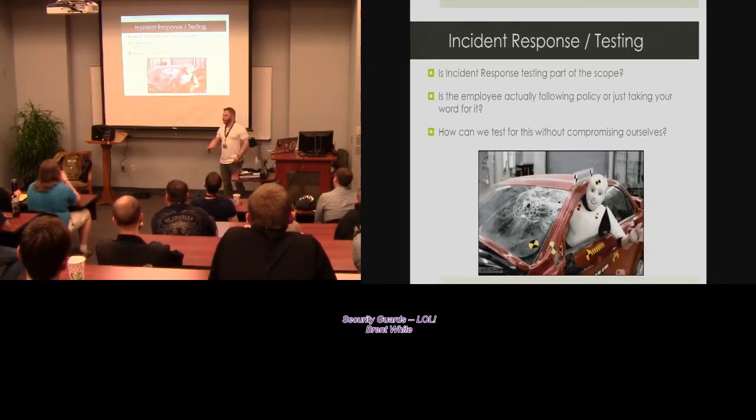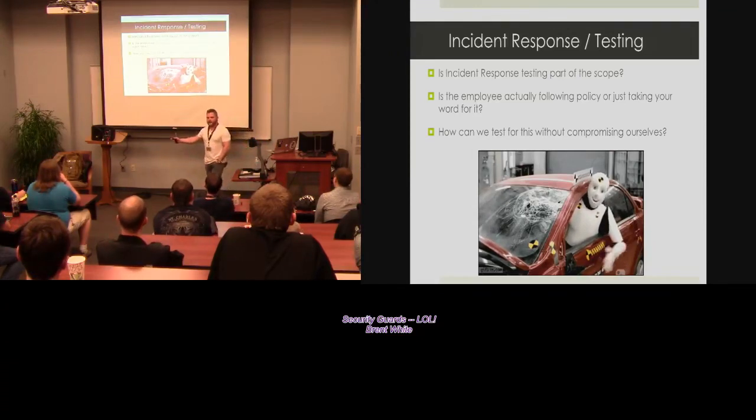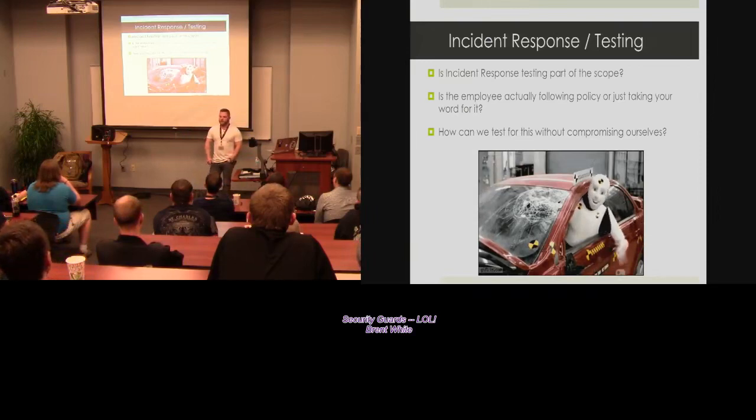So again, I was talking about the letter. With this, are they actually following their policies or just taking your word for it? That's the whole fake letter. So if you give them that, are they escalating it to the right people, or are they saying, okay, cool, go ahead? A funny story of Tim's is that he was on site.